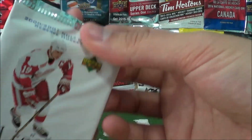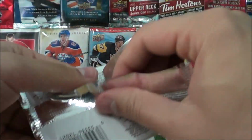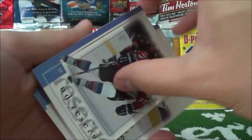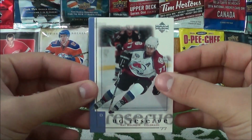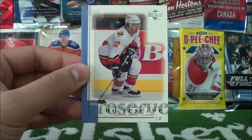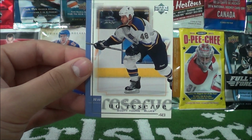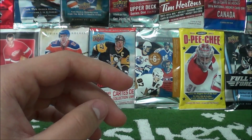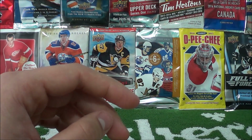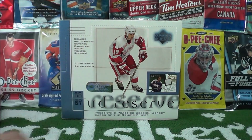And our last pack of these Upper Deck reserve hockey cards. So we got Ray Bourque, Joe Thornton getting hooked, Jeremy Roenick, Olaf Kolzig, and Scott Young base card. So we start with an all base and end with an all base pack. So that concludes our break of Upper Deck reserve hockey cards. I'll be right back with a quick insert recap for you guys. Stay tuned.